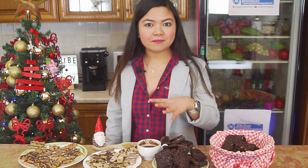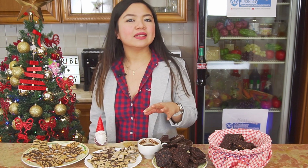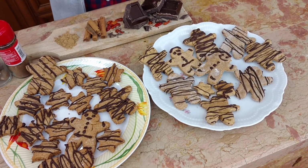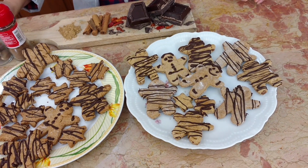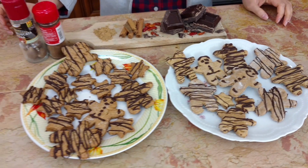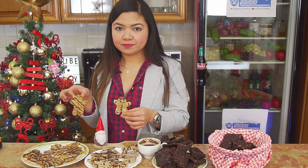Okay, time for the gingerbread cookies. You know, I was a little bit worried about this one because of all those substitutions that I've made, but they turned out pretty well, I think. So this one is the healthy version, and the darker ones are the classic recipe. So guys, which one is going to taste better? The healthy one or the traditional one?